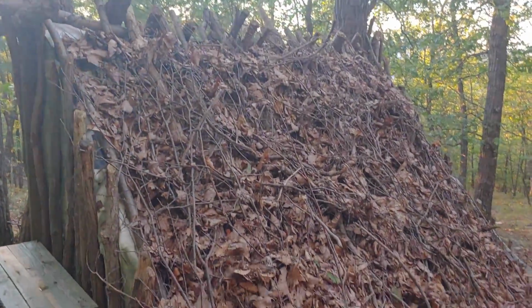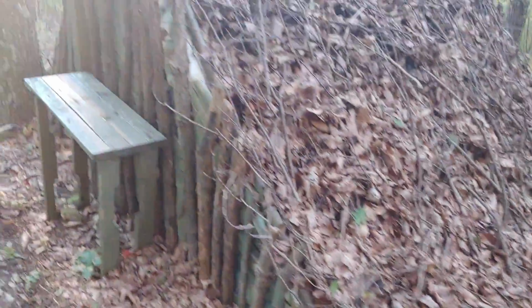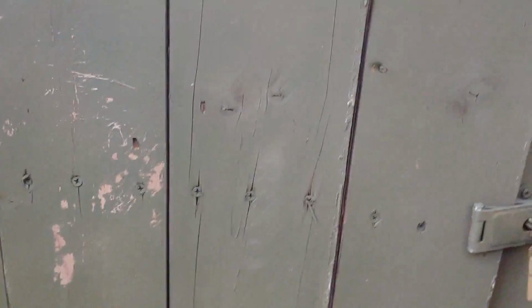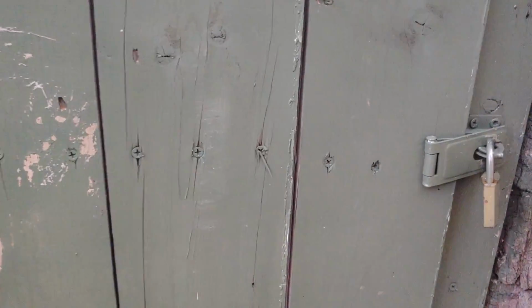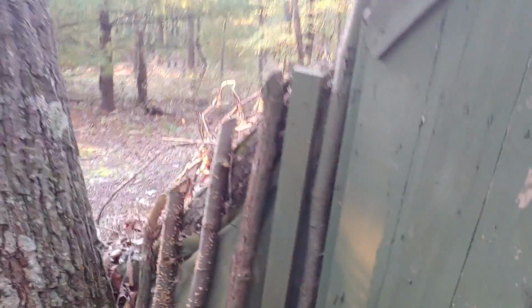That bottom side always loses its leaves. I guess the wind takes them off on that side, but let me unlock this door here and see how it looks. At this point, the shelter's over 2 years old. I think August marked the 2-year mark, and right now we are October 2nd.